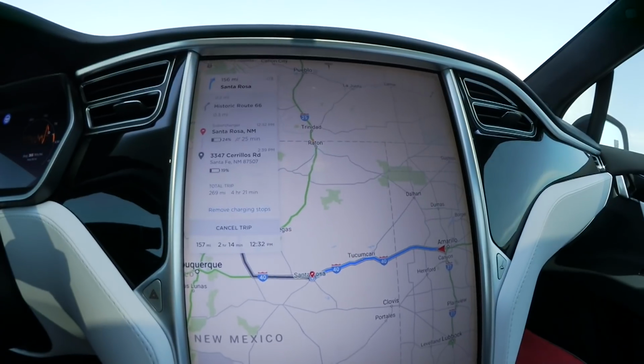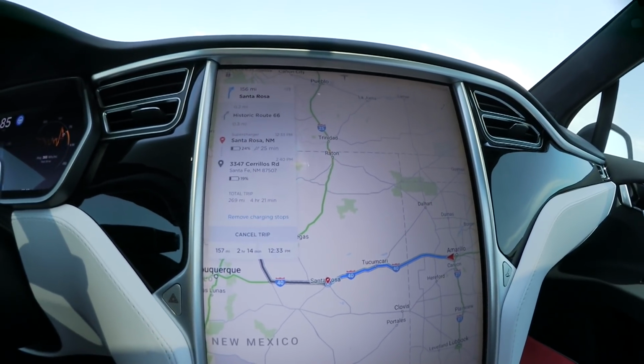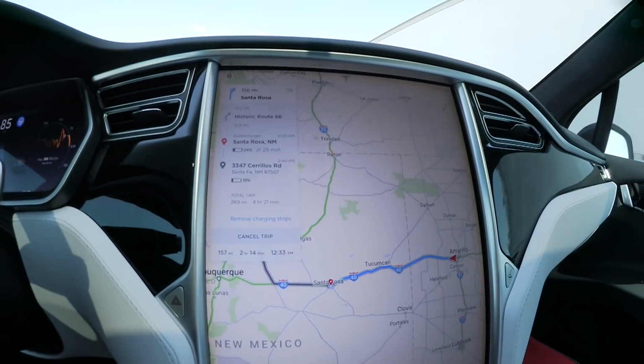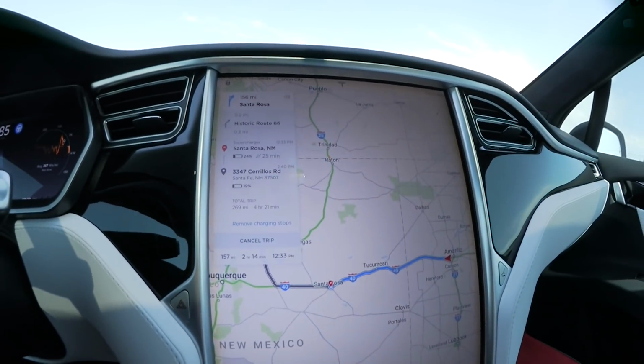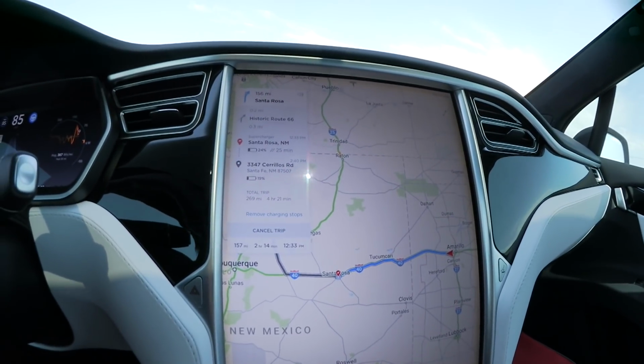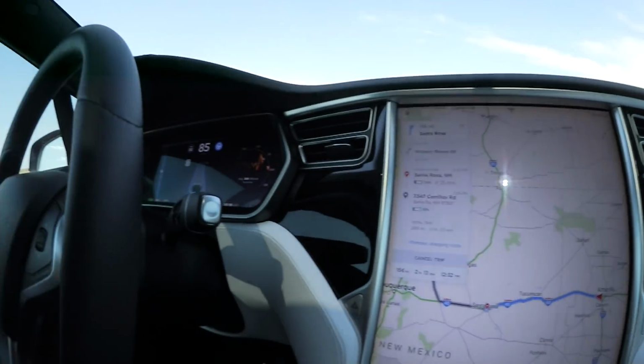Dallas is about 400 feet high and Amarillo is 3,600 feet high. So we climbed over 3,000 feet, so almost 1,000 meters. So that's why my consumption was so high. And we're gonna climb more here on the way to Santa Fe. I think Santa Fe is 7,000 feet high. So that's why you have to watch if you have wind as well as an increase in elevation, then you are consuming much more.